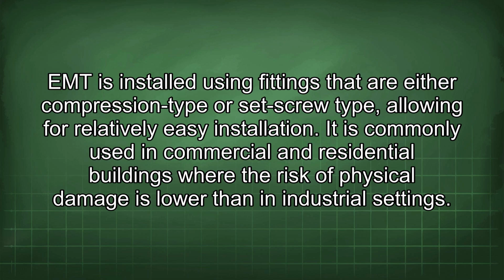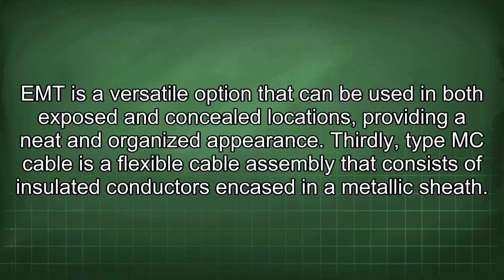It is commonly used in commercial and residential buildings where the risk of physical damage is lower than in industrial settings. EMT is a versatile option that can be used in both exposed and concealed locations, providing a neat and organized appearance.